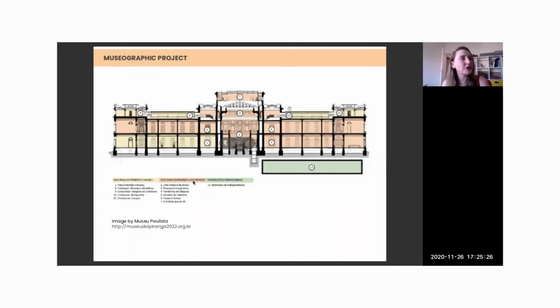The architecture office Metropoli Architectures was hired to elaborate together with the museum team on the exhibit design. And here are some numbers to give you the scale of the project. The historic building will have about 2,000 square meters with long-term exhibitions expected to last 3 to 5 years. So you can see that a large part of the exhibition will be in the old building.